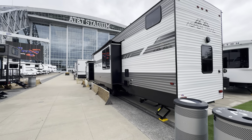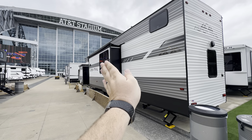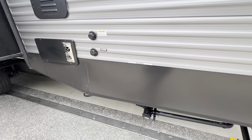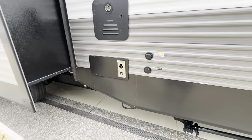On this side, you do get the slide toppers. Love seeing that. So that way, if any debris falls on top, it just rolls right off as you pull your slides in. This is going to be where your dump valves are located, along with your city water connection and your black tank flush, which if you're not familiar with that, it's basically a sprinkler system there for your poop tank.